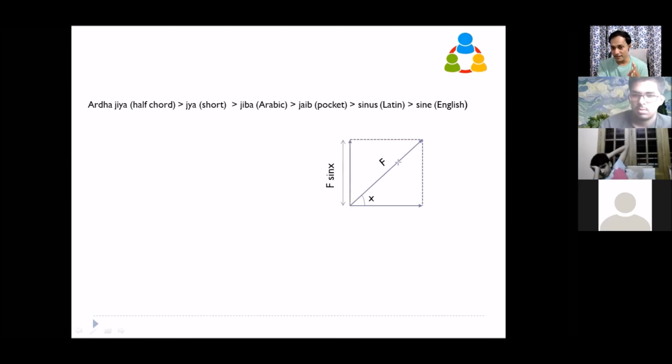So now we are generalizing, clubbing all the cases. We are telling that only a percentage of it will come in the vertical direction, and only a percentage of it will come in the horizontal direction. And that is depending on this angle. So the percentage which will come in this vertical direction, we said is sin x. Now you tell me, what is the percentage that will come in this direction? What percentage of F will come here?